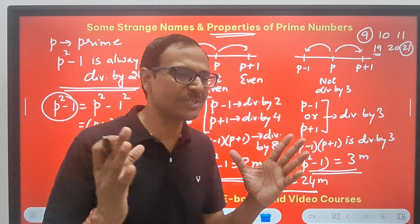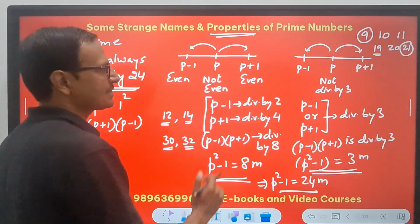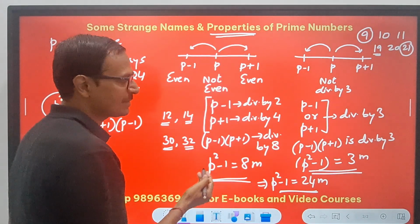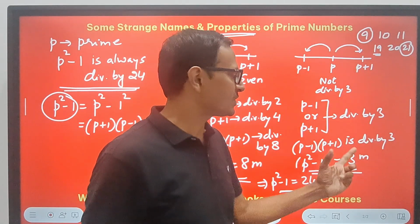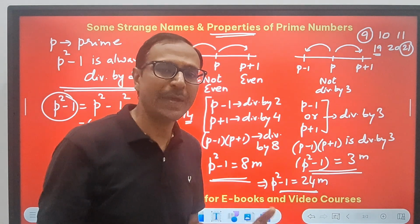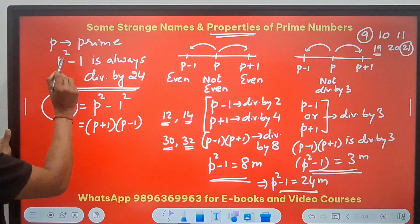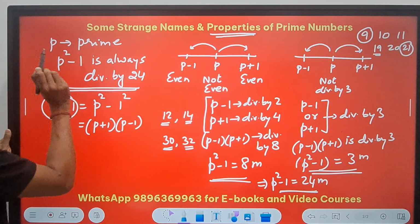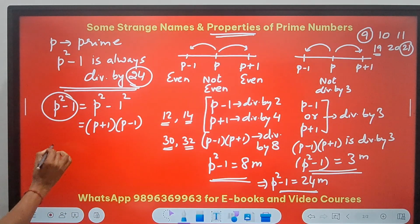So everything has a logic. You can see I have taken two cases. In the first case I proved that p square minus 1 is a multiple of 8, and in the second case I proved that p square minus 1 is a multiple of 3, and so it is a multiple of 24. So any prime number, if you square that up and subtract 1 from it, it will always lie in the table of 24. Can you take an example?